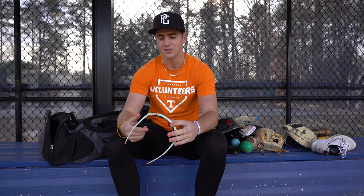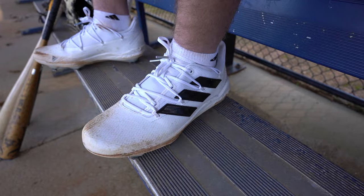And then we got the Adidas Adizero cleats right here. All white, got the black stripes on there. Definitely my favorite cleat, super light, and I feel like I move really well on them. That's what's in my baseball bag.